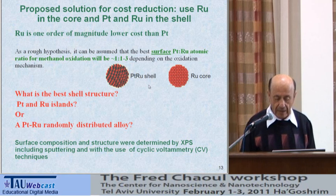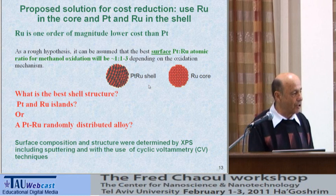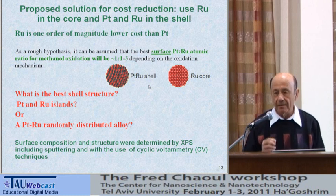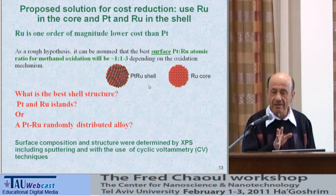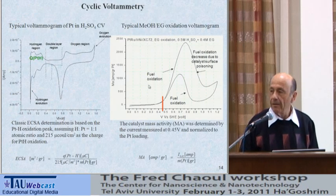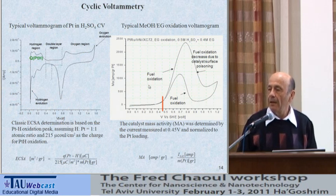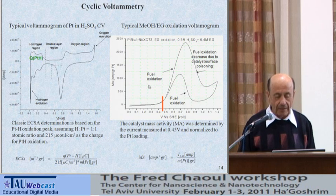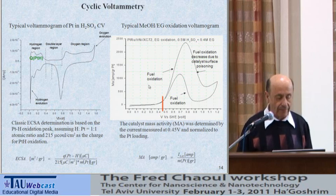And we found that cyclic voltammetry is a very effective tool to measure the composition and the structure of the surface. And this may be good for any nanoist studying small nanoparticles. Yes. But the way we produce it, sometimes it's amorphous, sometimes it's crystalline. It's different, depending on the synthesis.